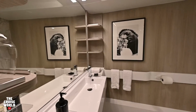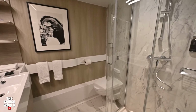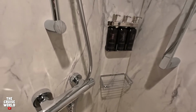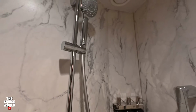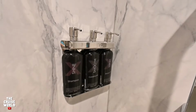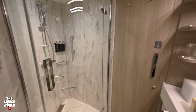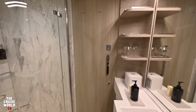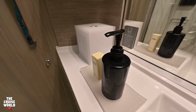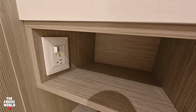Now onto the bathroom area, which I found to be very spacious for a cruise ship. The shower has a glass door, footrest, shampoo, conditioner, and shower gel dispensers, and some of the best water pressure that I've ever experienced at sea. Celebrity also supplies lotion, and under the sink area there's extra storage, a 110 outlet, and lighting that comes in very handy at night.